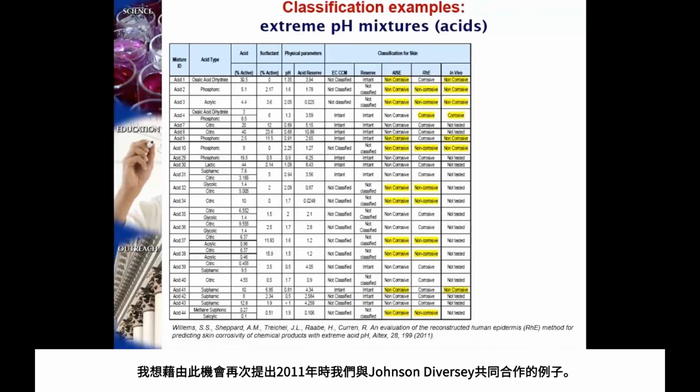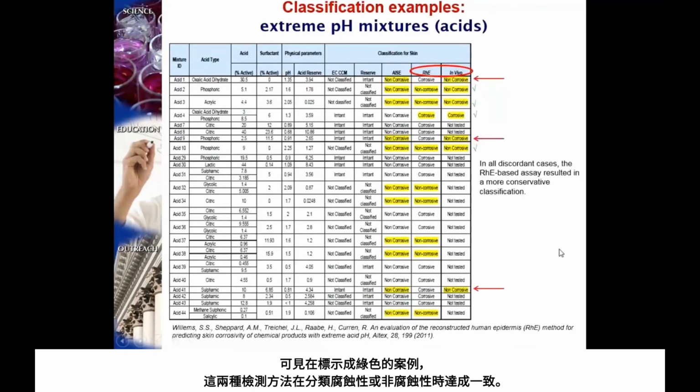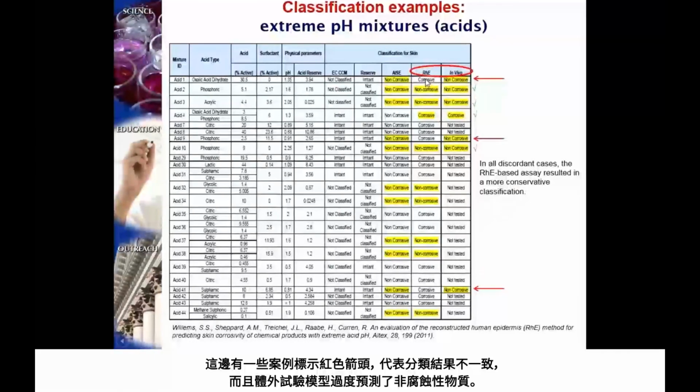I would like to give an example from our work, again, with Johnson Diversey in 2011, using this time acids. So we tested several products that are highlighted in yellow in this table, and we compared in vivo data with in vitro data generated using the EpiDerm tissue model. So in certain cases that are marked in green, the 2 assays actually agreed on the same corrosive or non-corrosive classification. There were some cases pointed here with the red arrows in which discordant classifications have been obtained, where again the in vitro model over-predicted non-corrosive materials.